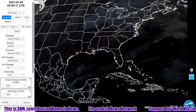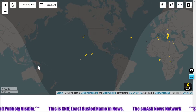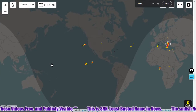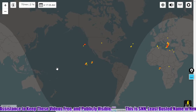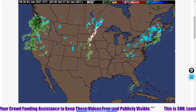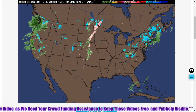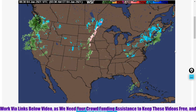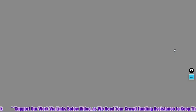Let's see what's going on with lightning. Not a lot of lightning right now in the Caribbean and eastern U.S. Here's lightningmaps.org, which shows you a global real-time lightning map. And we see some there in the central Mediterranean, as well as off the coast of California. Here's a U.S. Doppler Radar Map. And looks like some serious ice storms there over places like eastern South Dakota and northwestern Minnesota, as well as continuing snow showers across Pennsylvania, some heavy rains in Washington.